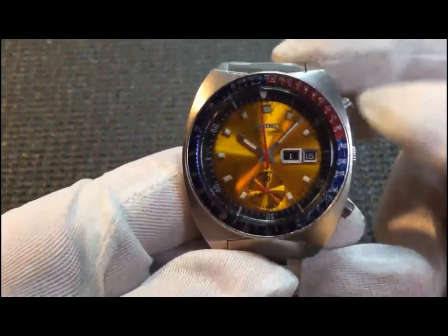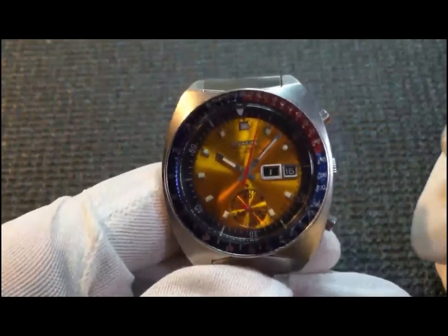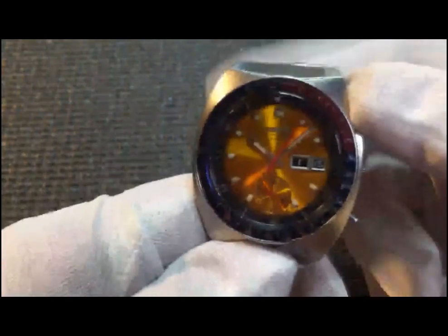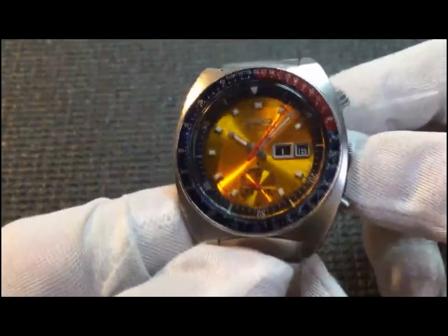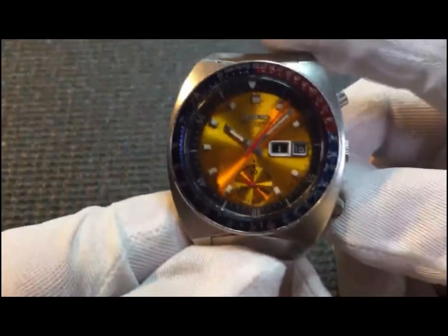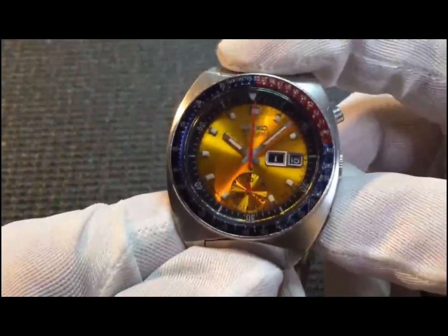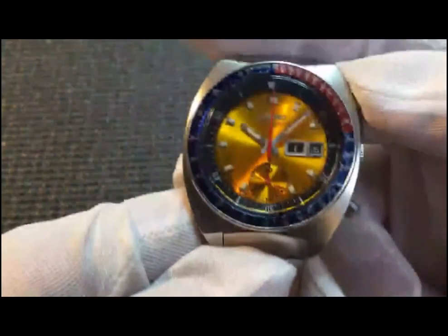The chronograph is operated by the two pushers on the right-hand side, one at 2 o'clock and one at 4 o'clock. The 2 o'clock starts and stops the movement of the timer. At 4 o'clock, when I press that pusher, it resets the chrono back to 0. And I can start it again.